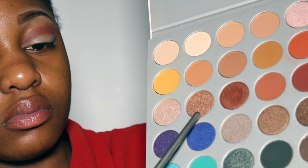Then I will be placing, at the place that you see me place right now, the eyeshadow SBN from the Jaclyn Hill times Morphe palette.